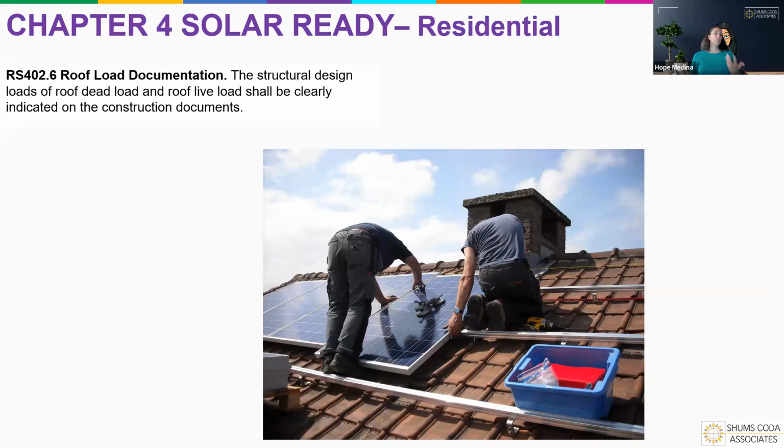And probably the most important is thinking about that roof load design. We need to make sure that the roof load design has been indicated on the plans, and it calls it out here, specifically making sure that the dead load and the live load incorporate the solar panels being installed on it. Because there's nothing worse than going through all this and the structural engineer, or whoever did the engineering for the roof, did not take into account that there were going to be panels placed on there. The whole idea is that they don't have to go in and adjust their structural components. They could just place the panels on their roof.